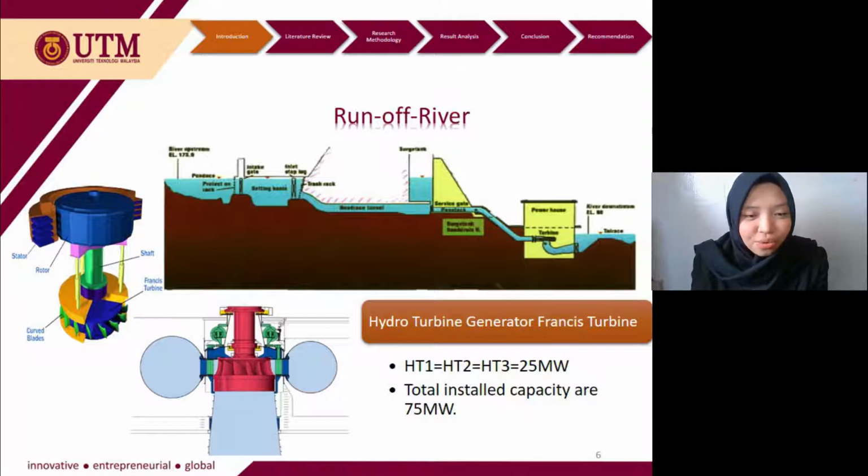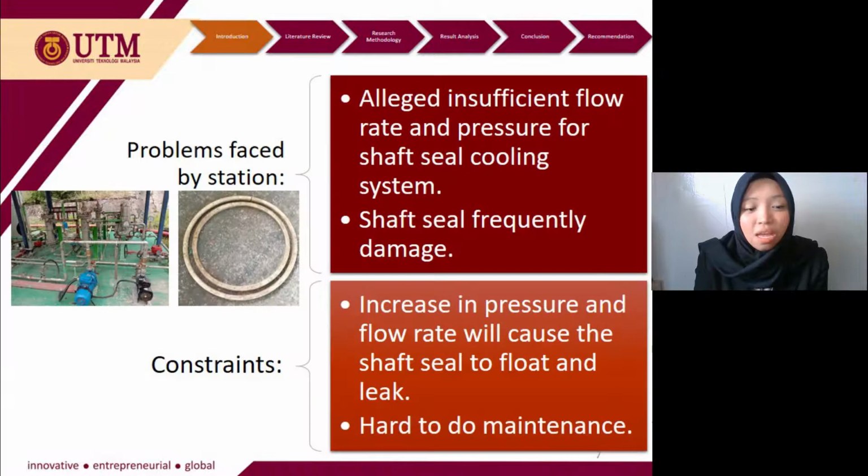We have 3 units of vertical axis Francis turbine which can carry loads of 25 megawatt each. Currently, the total installed capacity is 75 megawatt. For now, there are problems faced by this station, such as shaft seal frequently damaged due to a leak, insufficient flow rate and pressure for the shaft seal cooling water system. In order to overcome this problem, there are some constraints to be considered, which is that an increase in pressure and flow rate will cause the shaft seal to float and leak and be hard to maintain.